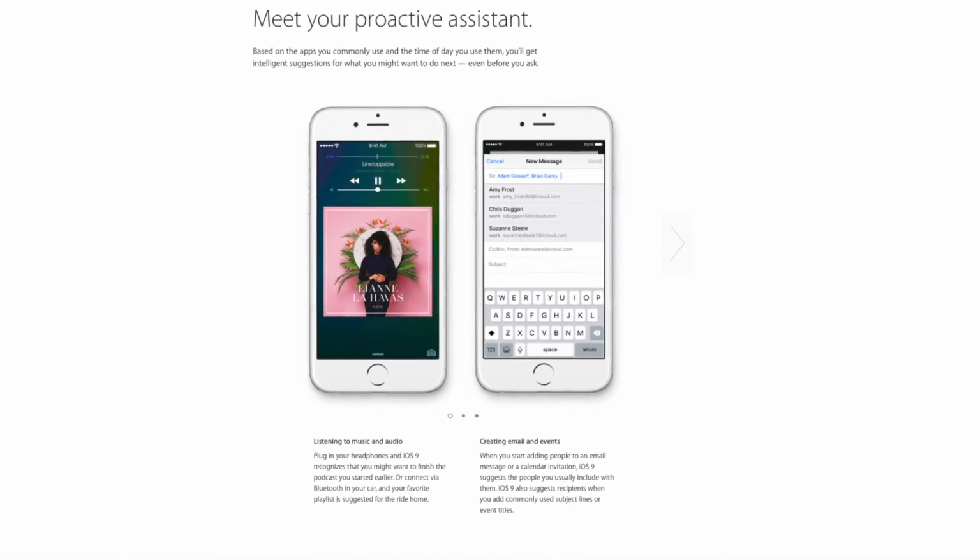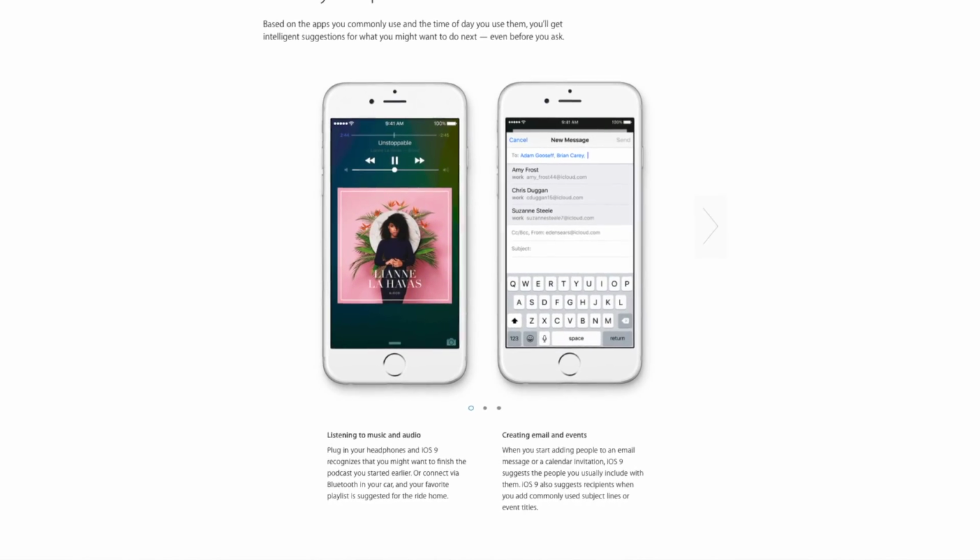Next is a proactive assistant feature built into iOS 9. For example, if you plug in your headphones, it'll automatically play music. Now, we've seen this in Android in the past, but Apple is trying to introduce this too. Now, this one is probably great if you are using your phone a lot, or if you have a Bae. You know who I'm talking about.